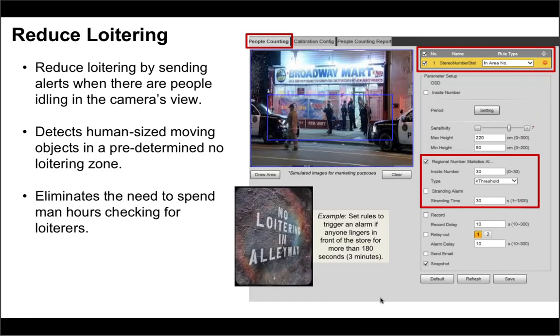Okay, so it can also help in reducing loitering. It could send an alert when there are people idling in the customer's view for a long period of time, maybe not because they want help, but because they're just idling and they shouldn't be lingering in a certain area. That might cause you to send an employee over to that area to ask them to leave, such as people idling outside a grocery store or a type of mart.